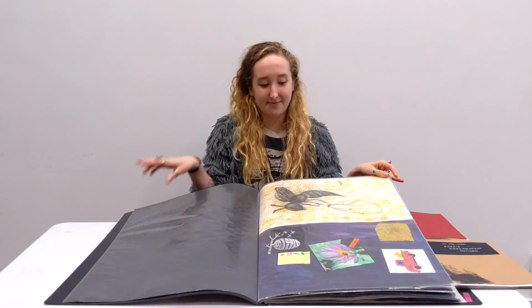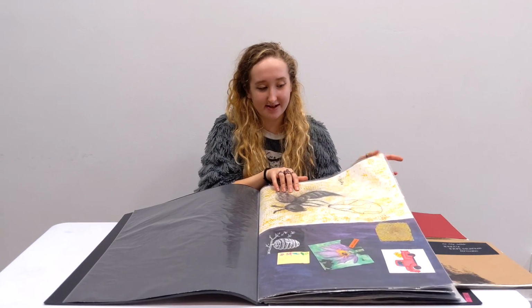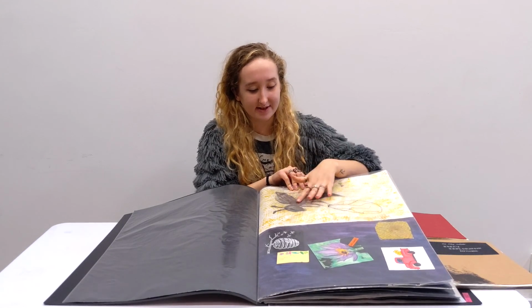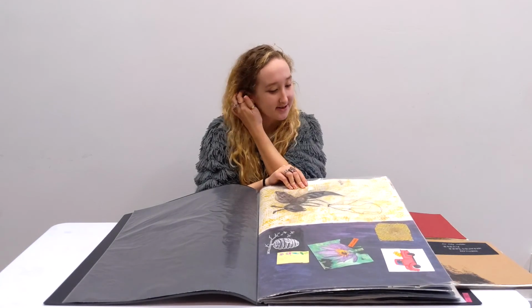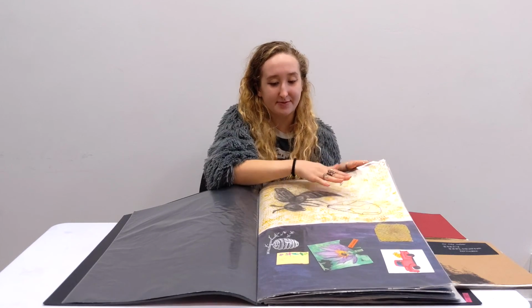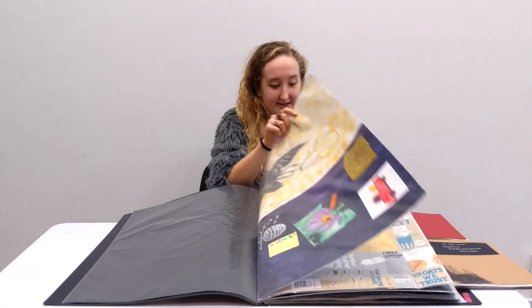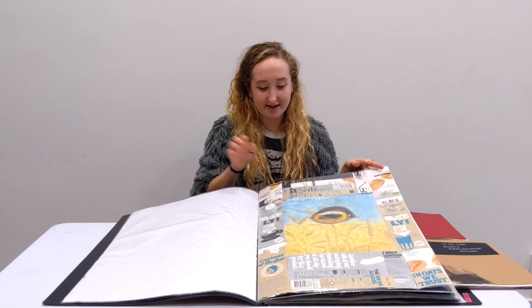Here is a piece I actually don't think I included as one of my main pieces in the portfolio, but it was really nice to experiment with textures such as charcoal and wire and bubble wrap. So that helped me get inspiration for more pieces. Here is a piece I really liked.